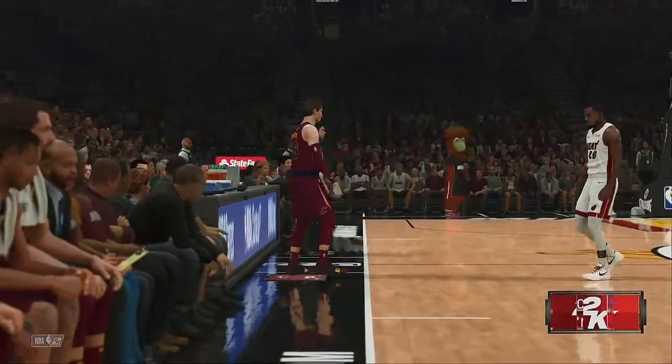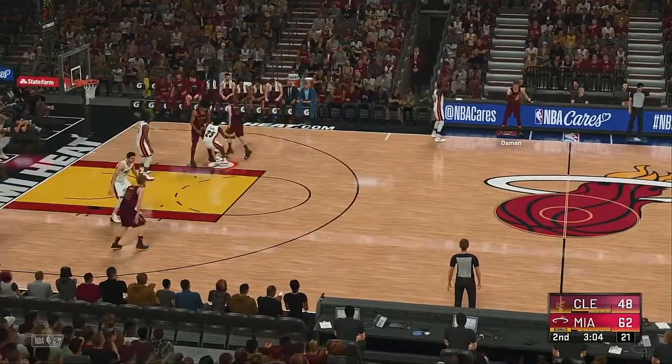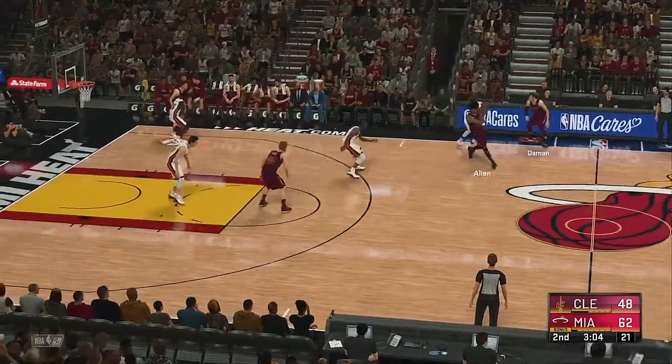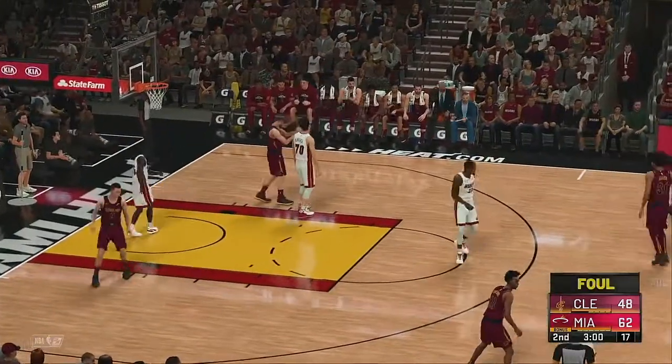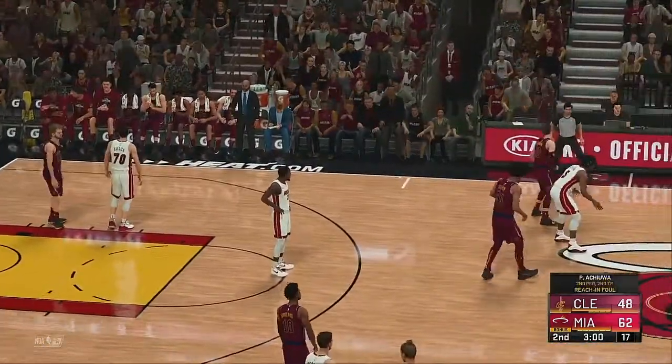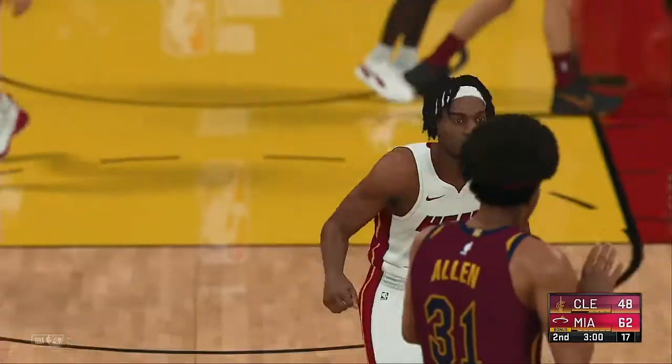Some changes here for the Heat. Achua, he's checked in for Adebayo. Bialica comes in for Jimmy Butler, and it's Dragic in for Duncan Robinson. Now here's Allen, 11 points in the game. And there's the call on Precious Achua. That's foul number 2 for him.